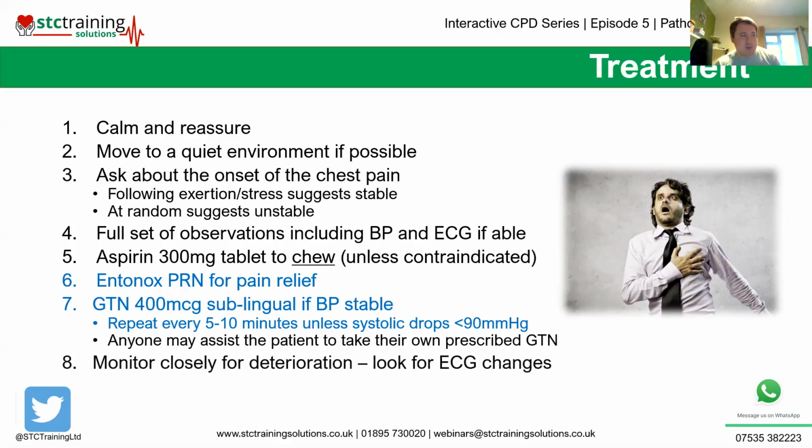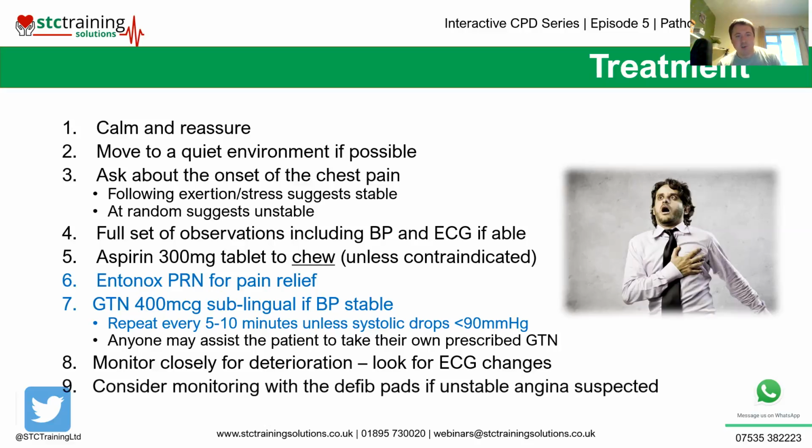With all chest pains, particularly if you're thinking heart, monitor closely for deterioration. Look for any ECG changes. We call them dynamic ECGs, and they're very characteristic of some developing heart attacks. People going from unstable angina into heart attacks quite often have some very dynamic changes on the ECGs. Even if you can't spot them, you haven't done any training to spot that type of stuff yet, it doesn't matter. If you've got the ability to take some ECGs off and keep them to one side, when the paramedics arrive or when they get to hospital, that's going to be very, very useful to the clinicians that are looking after them. So consider monitoring with the defib pads.